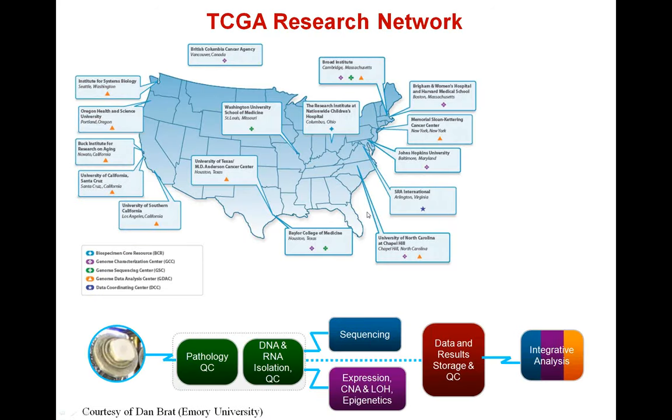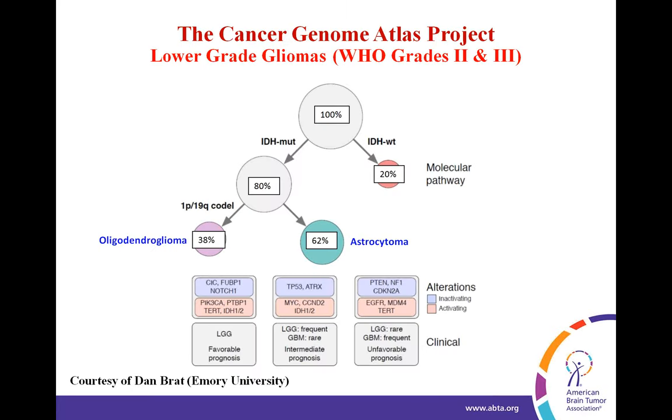The Cancer Genome Atlas Project over the past few years has done a lot of work in understanding the molecular changes in these low-grade tumors. And there will be some papers coming out later this year that have completely changed the classification of these tumors. The most important predictor in both grade 2 and 3 lower-grade gliomas is whether the tumor has an IDH mutation. In about 20%, they don't have an IDH mutation. And these tumors tend to grow more quickly and probably should be treated more aggressively, maybe more like glioblastomas.